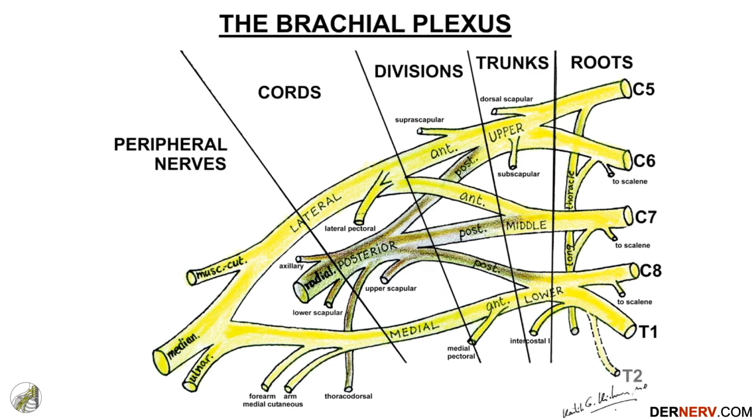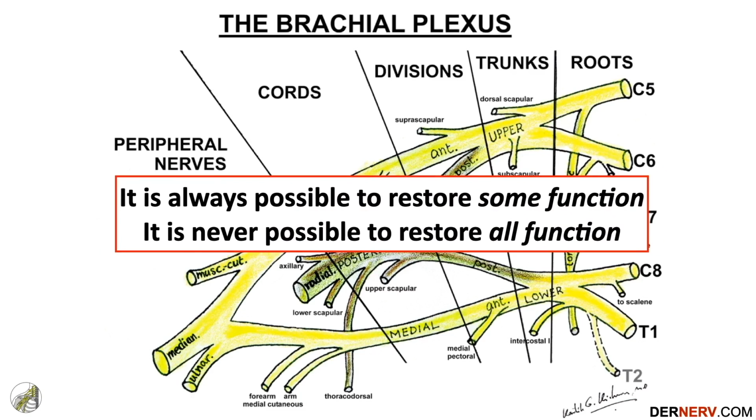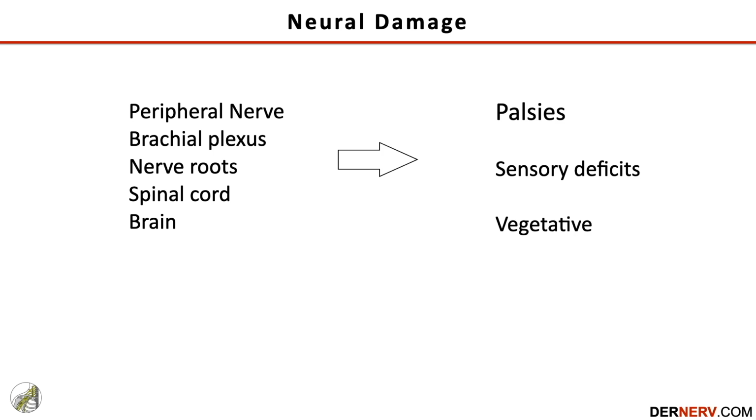The brachial plexus is a complex neural structure. It is always possible to restore some function. It is never possible to restore all function. Neural damage can occur at various levels: peripheral nerves, plexus, nerve roots, spinal cord, or the brain. They lead to functional derangements of 3 categories: palsies, sensory loss, neural vegetative disorders. Here, we will focus on restoration of movement alone.